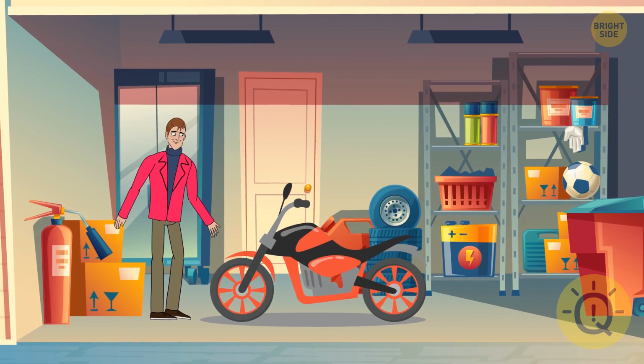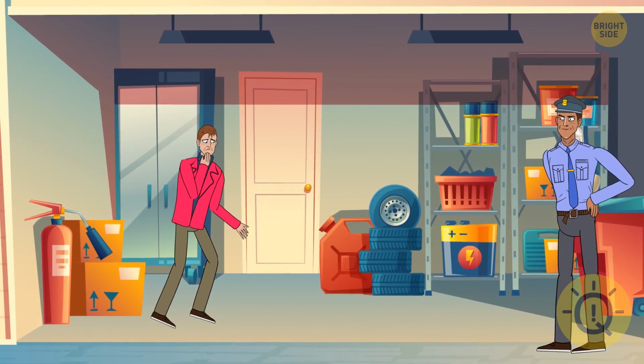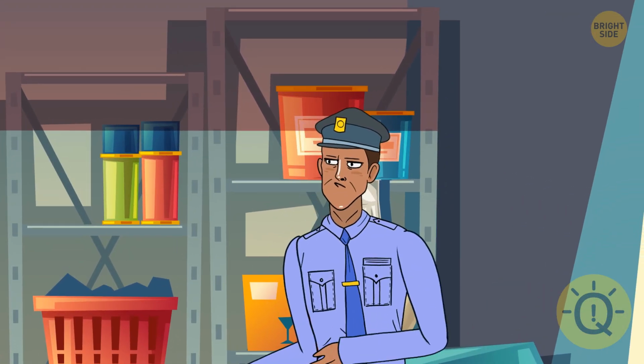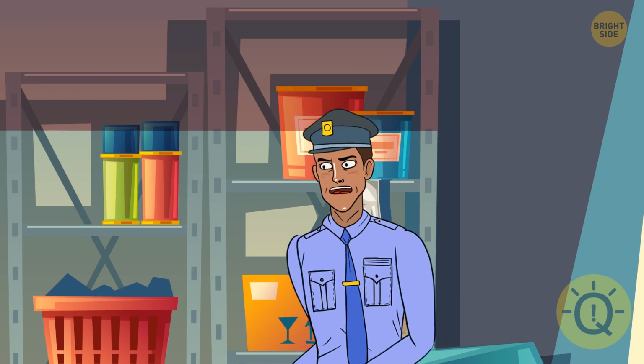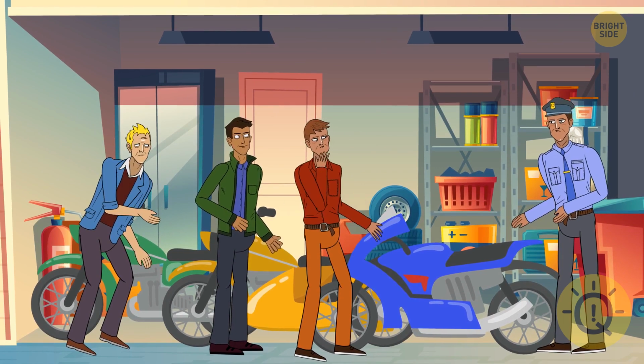Noah reported to the police that someone had stolen his red motorbike the previous night. It disappeared right from his garage. The police started to search for it and tracked 3 main suspects. Take a look at them. Which one stole Noah's motorbike?